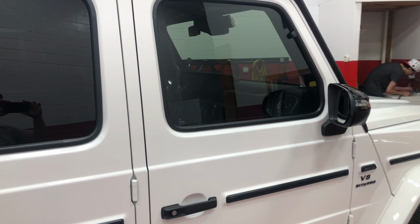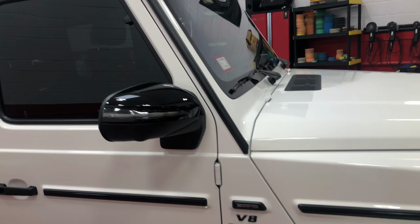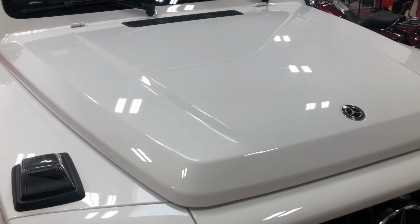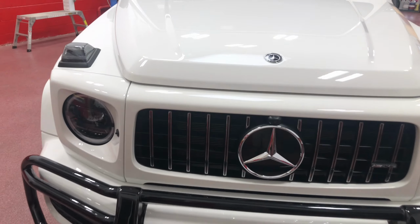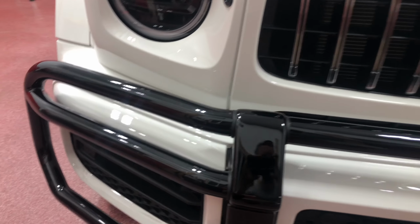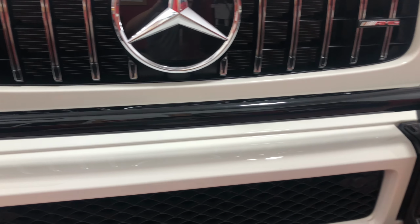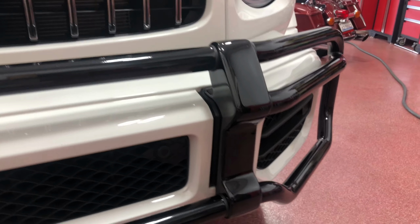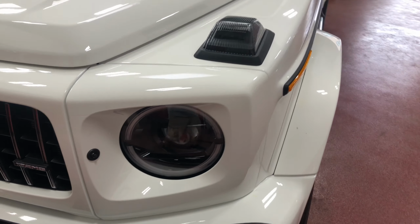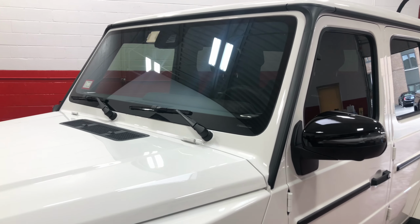We also did some ceramic window tint on the front. Did a custom wrap on the front of the bars. Headlights are covered. All painted surfaces. All glass is ceramic coated.